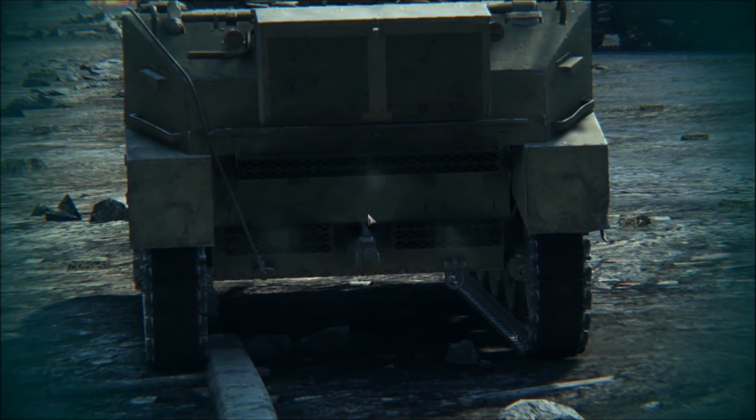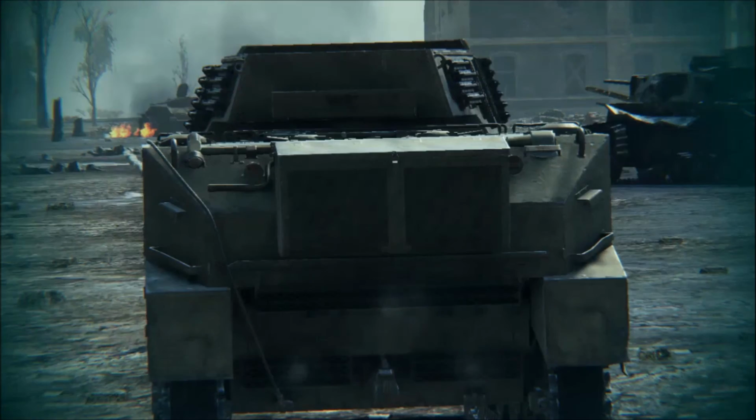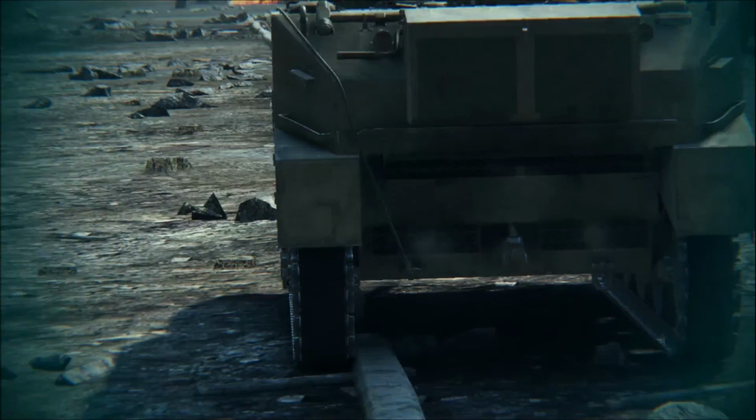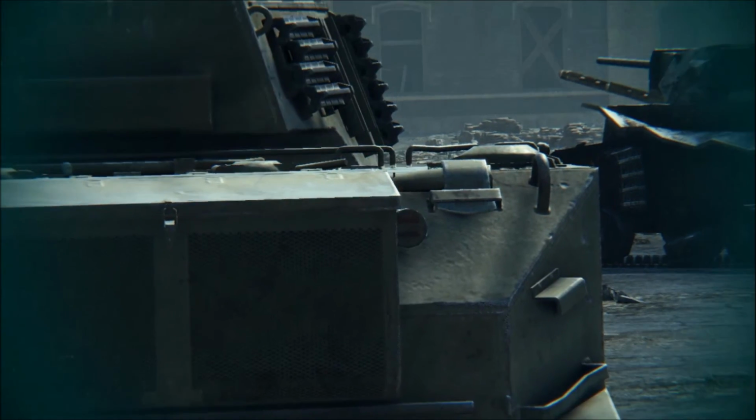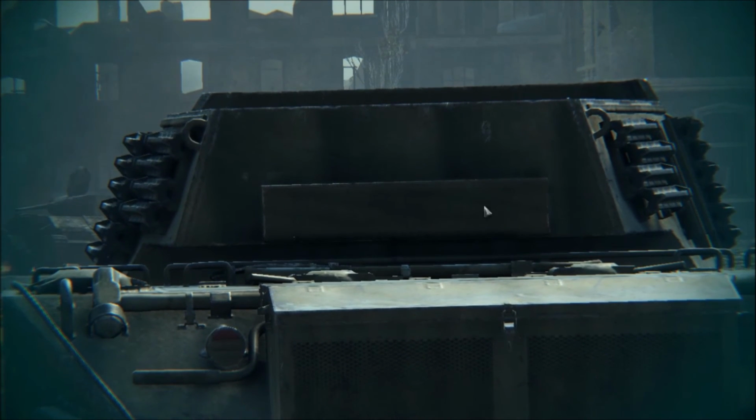Wow, you have exhaust coming here, here, and there. That's pretty neat. That is grated, you can see, but it looks very crappy and you can't really see it. I guess it's over dirty. That's the only reason I can see. Other than that, you have some handrails, grabbing steps, you know, to get onto the tank. The back of the turret doesn't really have much detail, it just has this basket.